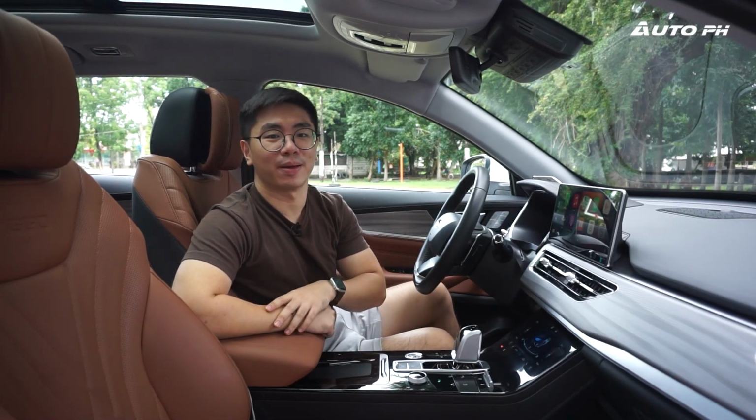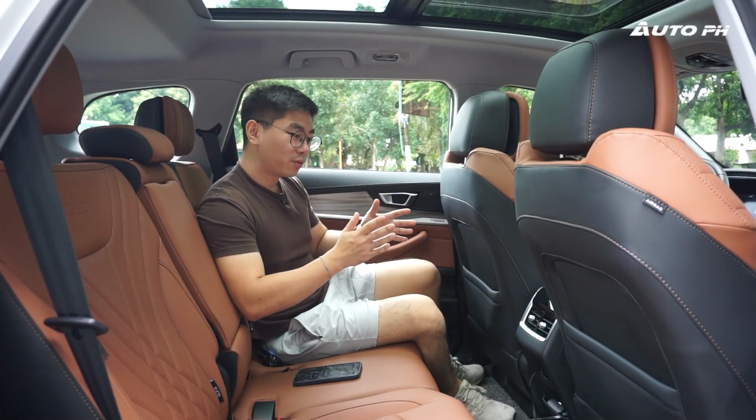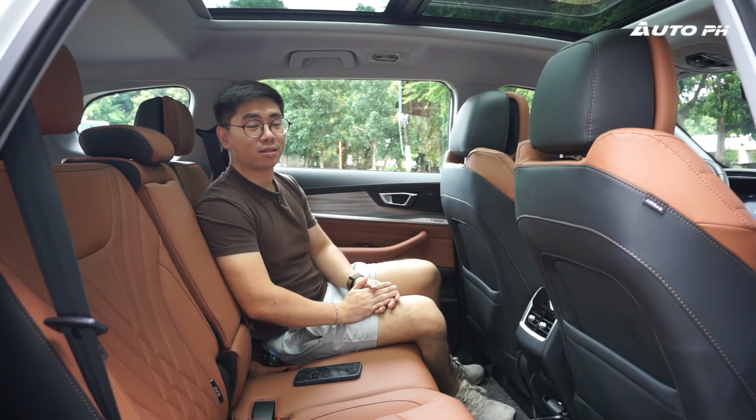It feels really expensive. Now we're at the back, and this proves na if hindi mo kailangan ng off-road capabilities, then this is the way to go.